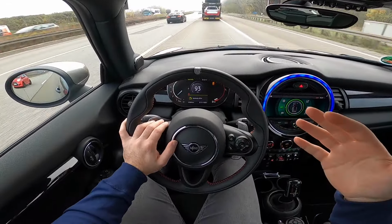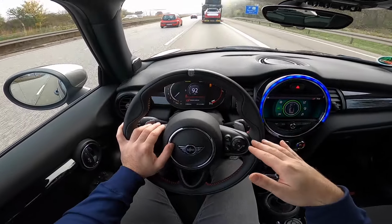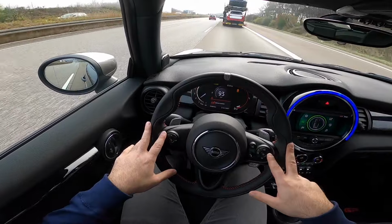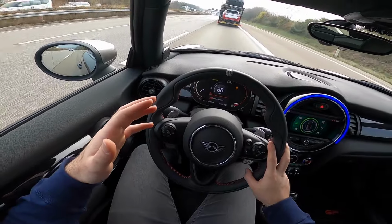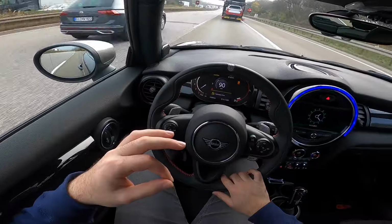Furthermore, the car is very planted at high speeds, and sometimes if there are big bumps in the road, the car can get unsettled, and you can really feel the firmness of the suspension. However, I still like this car and this handling very much.